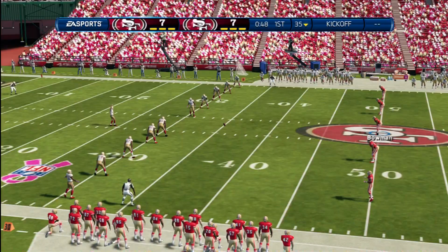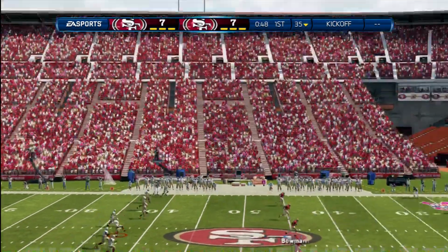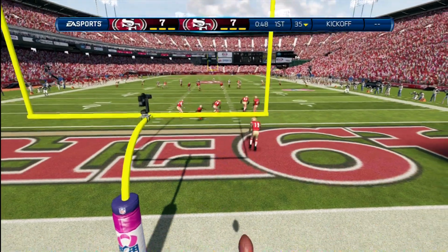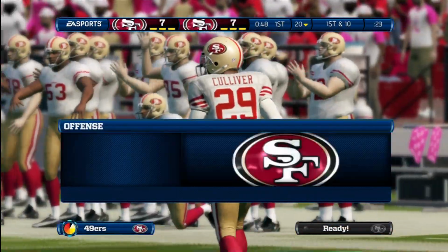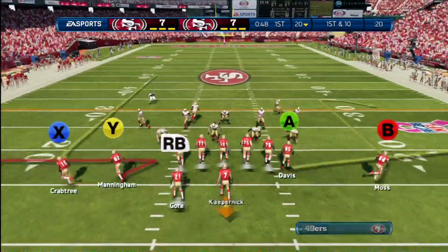David Akers lining up for the kickoff. Got the hand up into the sky, and that means fair catch. That'll be a touchback, and the ball will be placed at the 20. The 49ers are getting set for their next possession.